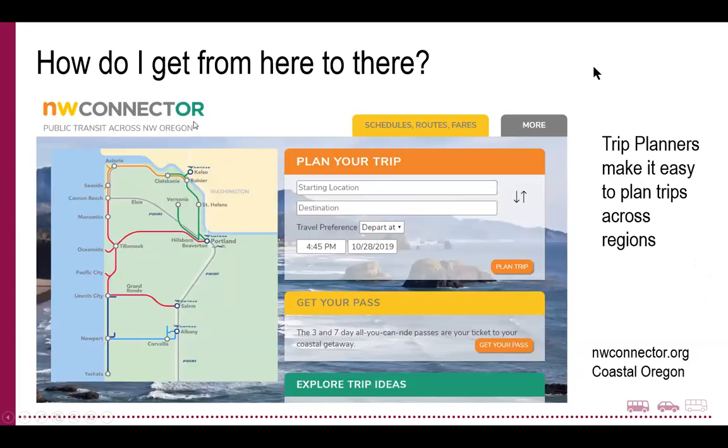Now, one of the great things about trip planners, aside from the fact that they don't require someone to read a schedule, is that they make it easy to plan trips across systems. And this is a great example of that. This is from Northwest Oregon, and there are 5 rural transit systems that serve this corner of Northwest Oregon. And they have teamed up to create one website that has all of their information on it. And this trip planner then allows you to plan trips that go across all of these systems.